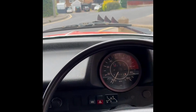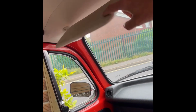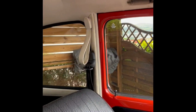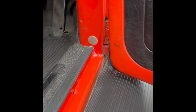Like I said, you've got the visors, the old puffy visors. They all move freely. Pretty damn clean. Okay. So we've just got no side pocket on the passenger side. Side pocket on here. Okay. All neat and tidy.